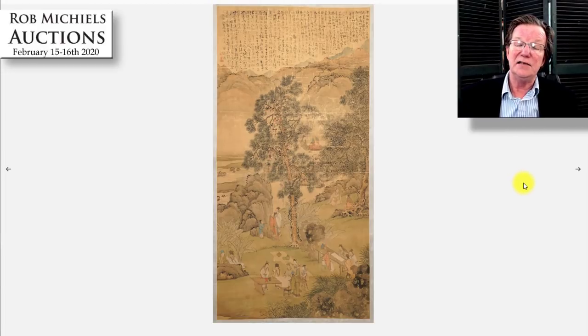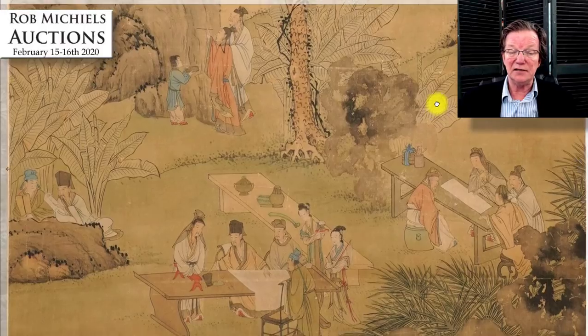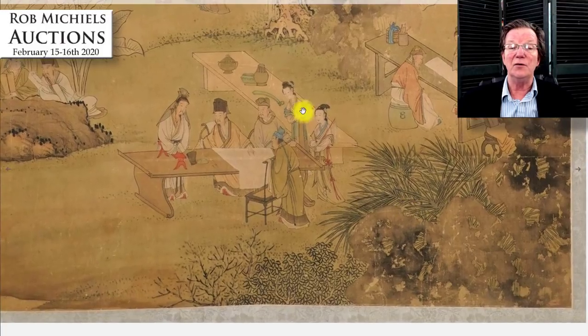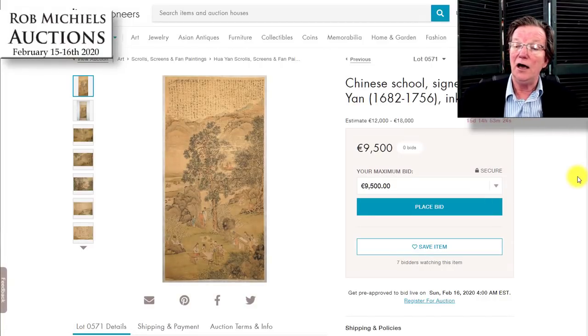Okay, and then over here is the painting. This is a nice early painting with a full inscription at the top. And here you have the figures and landscape scenes. Nice detail, beautifully detailed on a soft green ground. Lots of precious objects on the table, scholars' objects and books and whatnot. And let's see here. Who is this? This will be signed Hua Yan. His dates are 1682 to 1756, so it was done in the 18th century. Estimated 12 to 18,000 euros. You want to check his history and look him up, see how he does, but that's a nice one. It has a 9,000 euro opening bid.